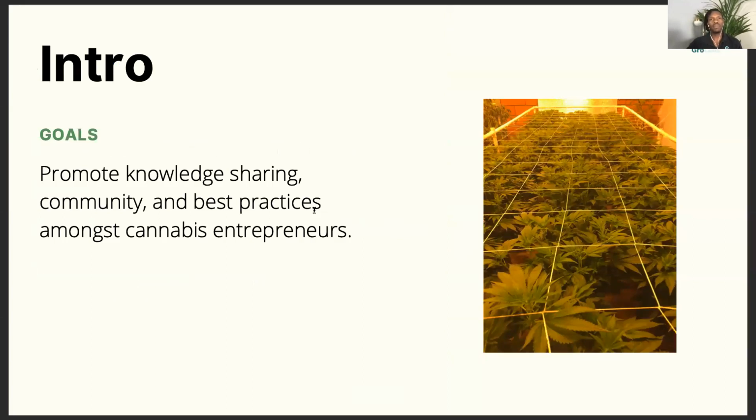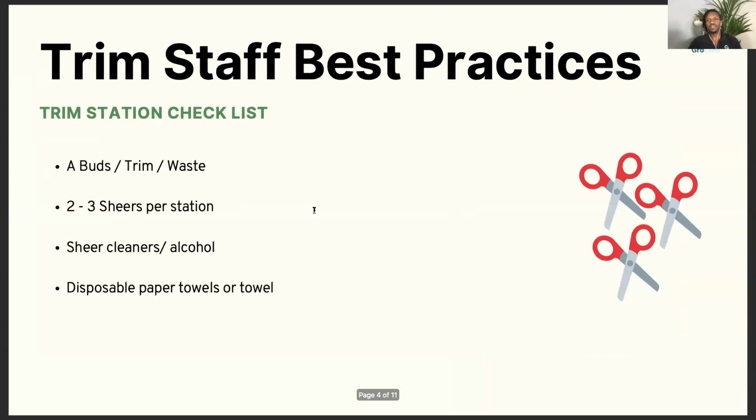So again, to promote knowledge sharing, community, and best practices amongst cannabis entrepreneurs. I myself, being one of the co-founders of GroLens, come from a background in cultivation here in California under Prop 215 medical, and just saw the industry evolve over time. So again, I don't see too much knowledge sharing in community. Everybody's all in their grows and their silos. So we definitely want to bring some of that to the forefront.